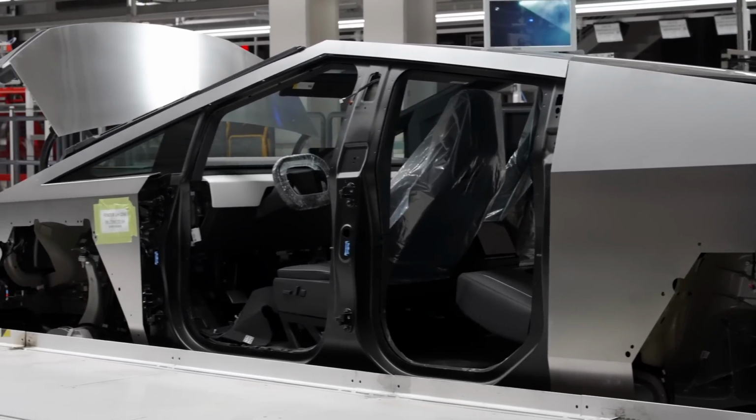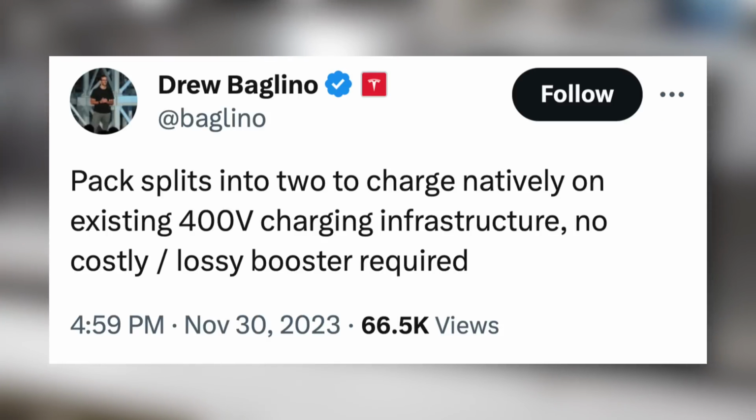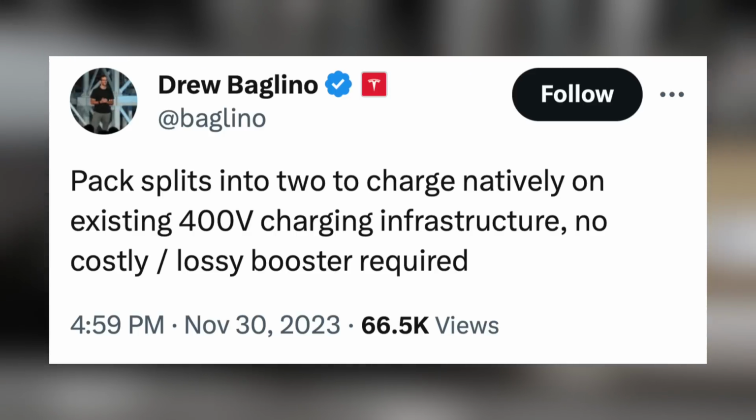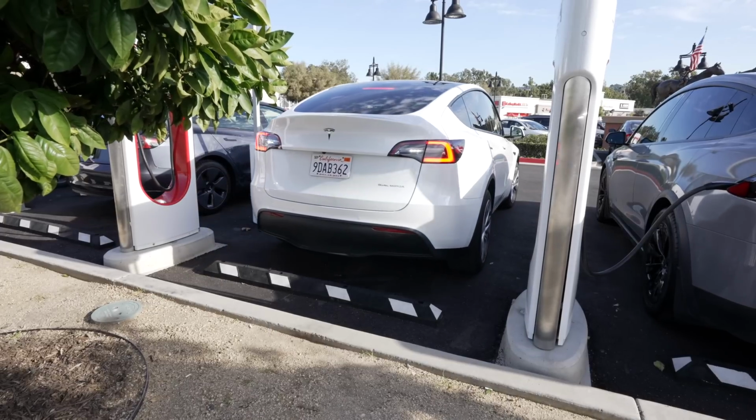When charging at existing V3 Tesla superchargers, quote, "pack splits into two to charge natively on existing 400-volt charging infrastructure, no costly, lossy booster required." That will allow 250 kilowatt charging speeds like Teslas have today.